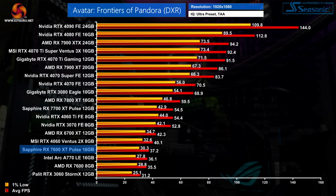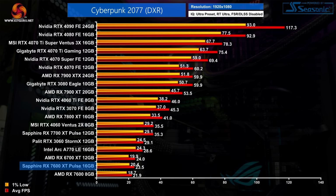Avatar Frontiers of Pandora is just about manageable with the 7600 XT, but it's not super smooth and only 5% faster than the 7600, while it still loses out to the RTX 4060 by 7% at 1080p. Next up then we come to Cyberpunk 2077, and once again the ultra settings we use for testing are too much for most of these GPUs, with the RX 7600 XT barely hitting 20 FPS, and that actually makes it 34% slower than the RTX 4060.